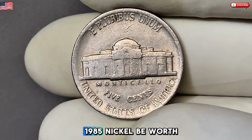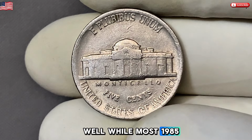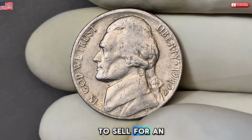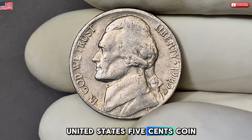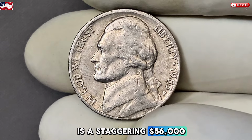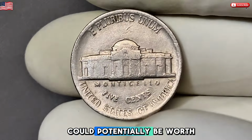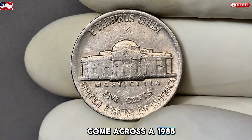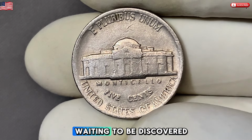So how much can a 1985 nickel be worth if it ticks all these boxes? Well, while most 1985 nickels are worth just a few cents, there are some rare examples out there that have been known to sell for an incredible amount, and the grand prize for a rare 1985 United States 5 cents coin, especially one with notable errors or in pristine condition, is a staggering $56,000. That's right, a coin you might overlook as just spare change could potentially be worth tens of thousands of dollars. So next time you come across a 1985 Jefferson nickel, take a closer look. It might just be hiding a valuable secret waiting to be discovered.